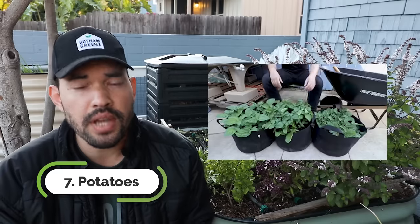As we move into shady crop number seven, we're starting to get into crops that are not necessarily shade lovers, but I would say they're shade tolerant. You can still get a decent yield, although that yield might drop a little bit. Now that would be potatoes for number seven. Surprisingly, they still can do pretty well.